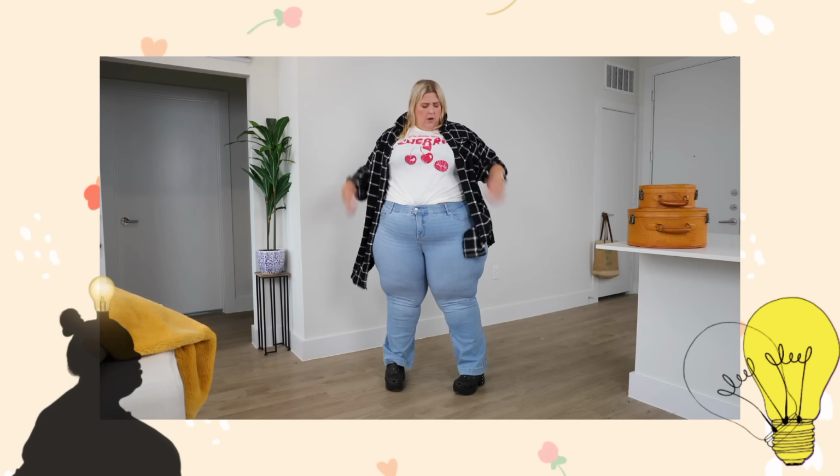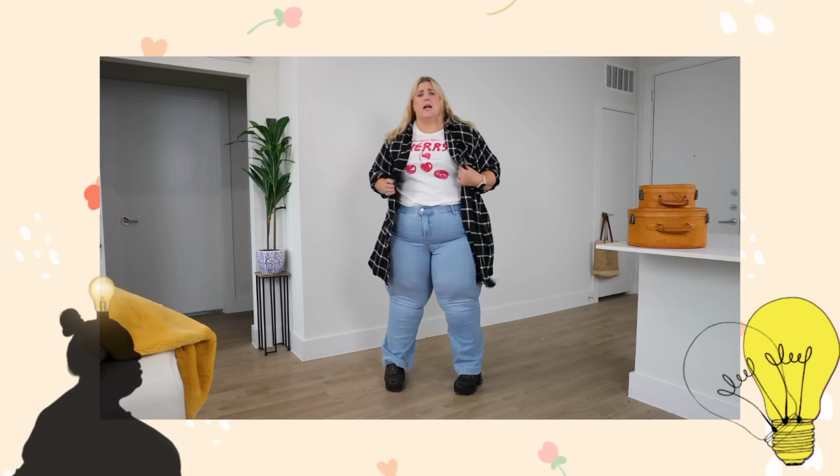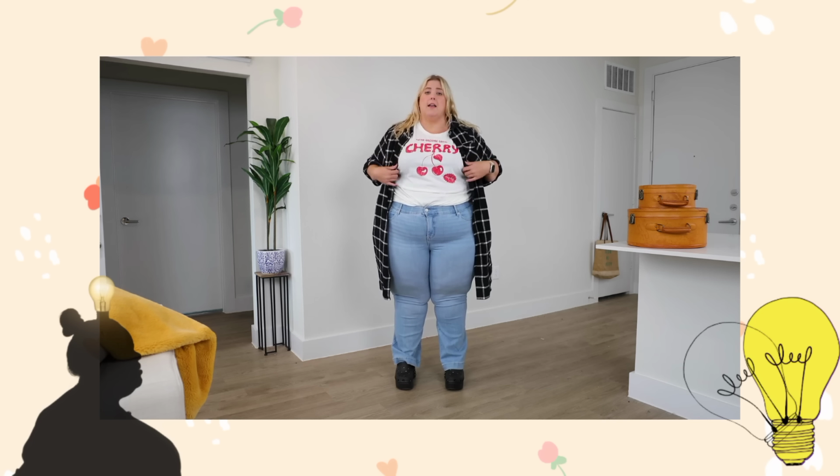Obsessed. Also, this like shacket, flannel, duster, whatever this stitch is, I love it. And the tee's cute too. I mean, the tee's a little bit of a throwaway, but these two pieces, fantastic.